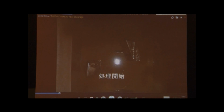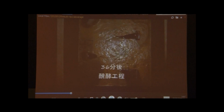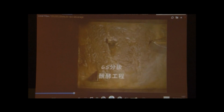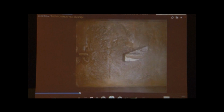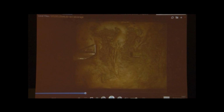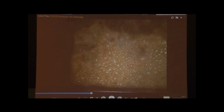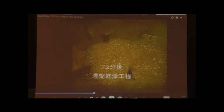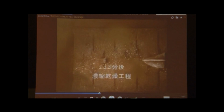Okay, this is showing the sewage water or the animal manure picked up from the pig farm, and it's processing in a vacuum sealed environment. So as you can see, the fermentation with the enzyme starts for the first hour or so, and after that, because of the moisture or the liquid content, it needs to dehydrate the solution.